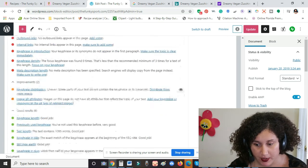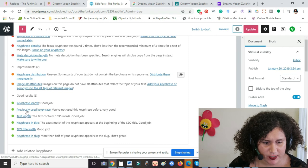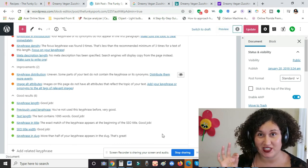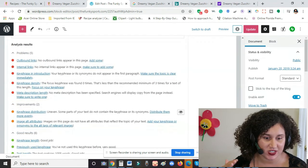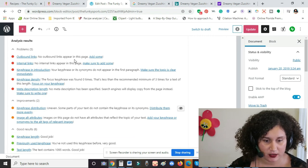Think about that. So we have a bunch of reds, a couple oranges, but overall, I would say we have slightly more greens. So greens are good. You want to aim for greens. You want as many greens as possible. You want to avoid reds. If you have a couple oranges, not a bad deal, but we want to avoid these. So now let's see, outbound links. No outbound links appear on this page.